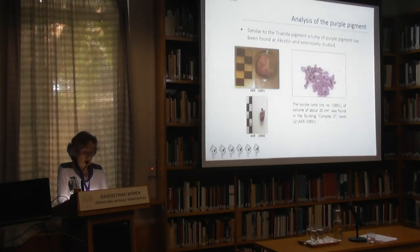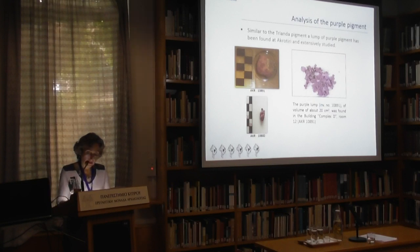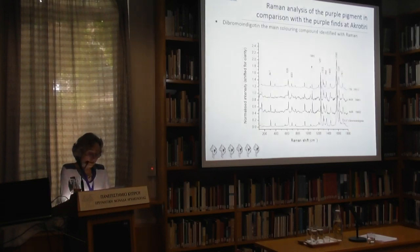Similar to the Triada pigment, a lump of purple pigment has been found at Akrotiri and extensively studied. In the micro-Raman spectra acquired on samples from the purple pigment finds, both from Akrotiri and Triada, the spectral signature of dibromoindigo is similarly displayed in all the acquired spectra.